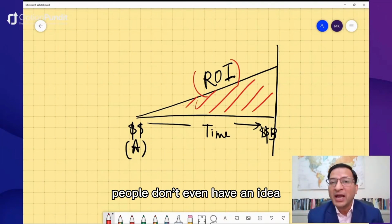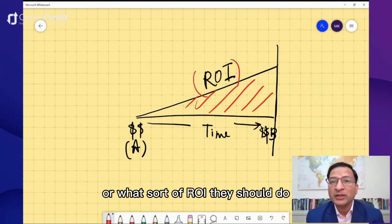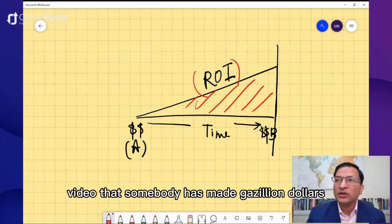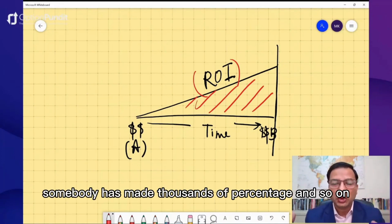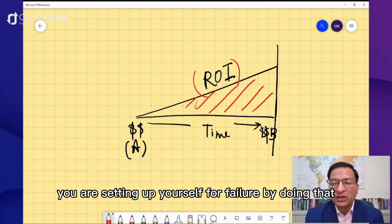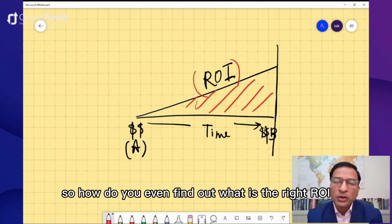Many people don't even have an idea of what sort of ROI they should aim for. They will look at this video or that video where somebody has made a gazillion dollars, somebody has made thousands of percentage, and so on. These are not realistic targets, and you are setting yourself up for failure by doing that. So how do you even find out what is the right ROI?